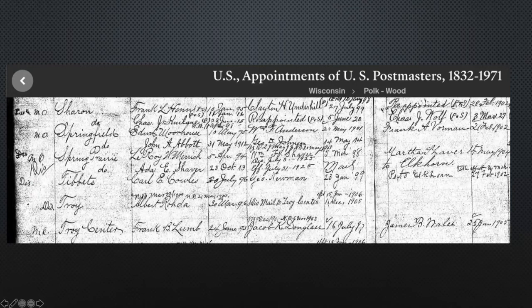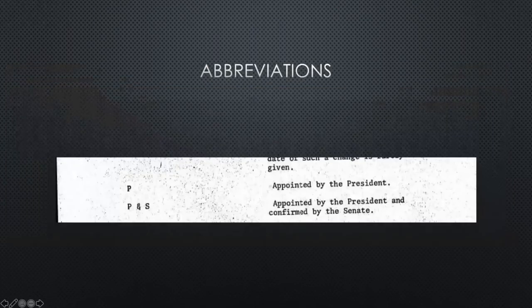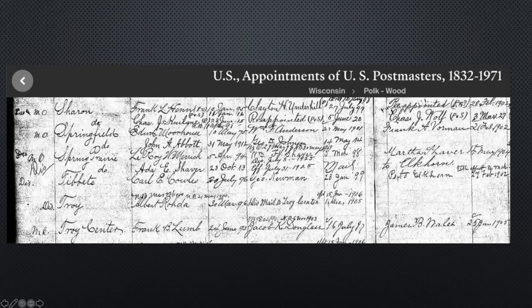And it gives us dates, and it gives us some abbreviations. One of them is a P, and another one is PS. So if you go back to that document that the archives has, where abbreviations are listed, that's a possibility. Or you could go to the front of this microfilm, and you will see that there's a list of abbreviations. P stands for appointed by the president, and PS stands for appointed by the president and confirmed by the Senate. So if you look at Charles J. Knilans, he has both a P and a PS. He's got a P when he's first appointed and a PS when he's reappointed on the 5th of June of 1920.